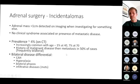So what we'll all see often when we request a scan is an incidentaloma on the CT. There's not that much agreement or consensus on many things with the adrenal glands, but for incidentalomas there tends to be a consensus that masses over 1 centimetre should be looked into further and investigated. Those under 1 centimetre are generally not followed up. Quite common, so about 4% on CT will have them, and as we get older, they'll be increasingly common.